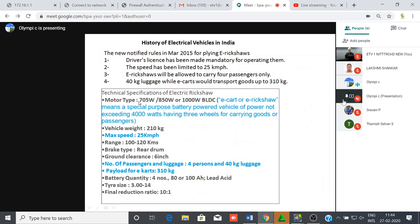The component-wise specifications: the electric motor, 750 watt to 1000 watt, and it's a BLDC, brushless DC motor. Vehicle weight only, no passenger, 210 kg, top speed 25 km/h, and range 100 to 120 kilometers under the ideal test conditions as prescribed by the Motor Vehicle Act. The other features were brake drum at the rear and ground clearance around 6 inches. Number of passengers 4 with 40 kg luggage, and payload for commercial e-carts 310 kg.